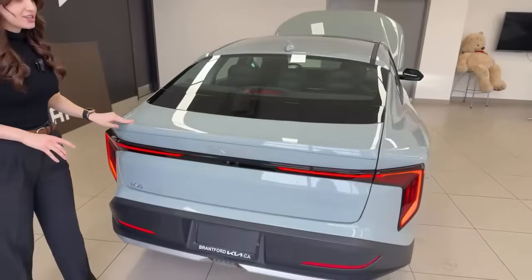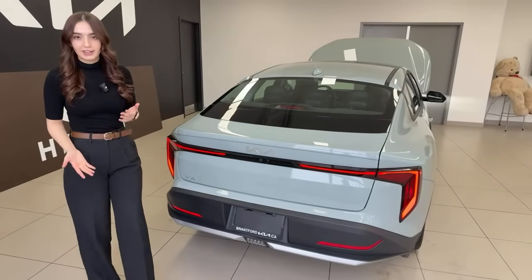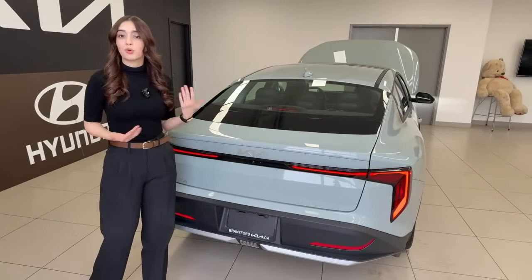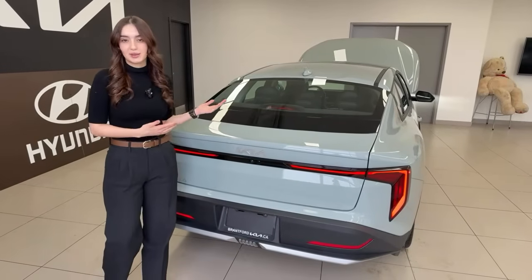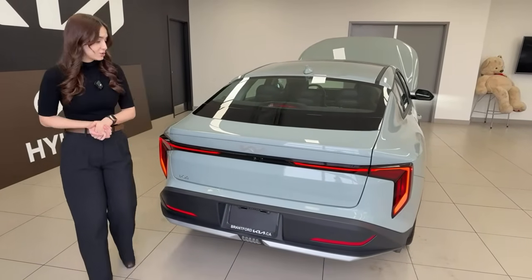I mentioned earlier that this vehicle has rear cross-traffic collision avoidance. Essentially, if I'm reversing out of a parking lot and someone goes driving behind me or someone walks behind me, my vehicle will alert me to let me know, hey, there's someone there, watch out, and will brake for me if it senses the need to do so.